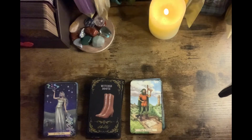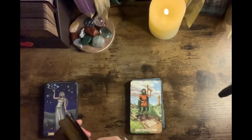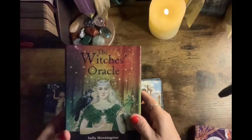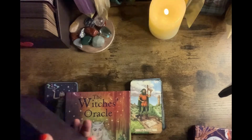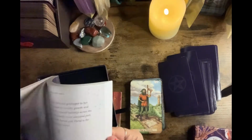I do have another deck that goes with it, but I usually always go back to the Practical Magic Oracle. But let me get this. I want to show you guys this. This is the Witch's Oracle, and of course you see this big box it comes in, right? And you got the plastic in here and everything. You've got this big book, right?